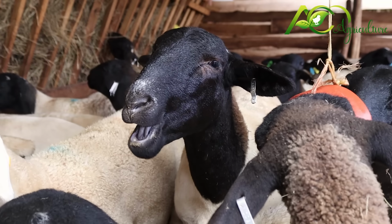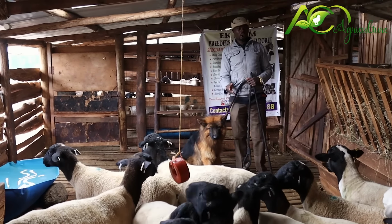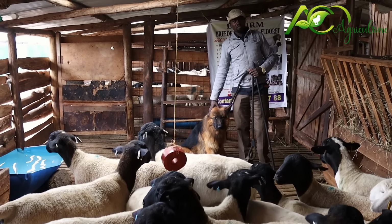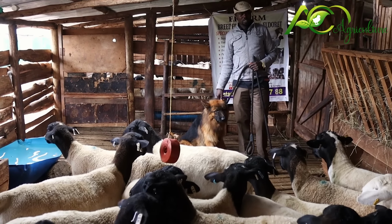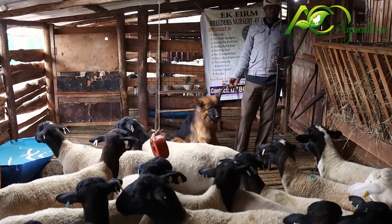For our security and also for breeding purposes, we have dogs. We have trained them to stay with our sheep, and they are good. They are good shepherds. When our sheep are out or in, they stay with them.